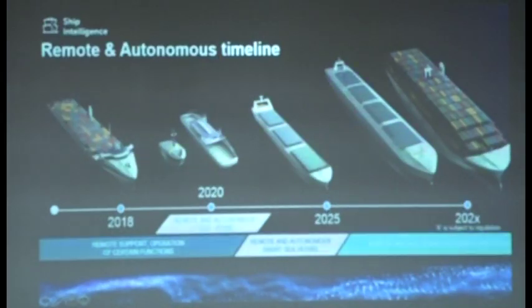Now what are the timelines? You see, by 2018, they expect remote support operation of certain functions, which is already there. My next slide will show that. By 2020, remote and autonomous local vessels. Local vessels means coastal vessels will be fully autonomous. By 2025, remote and autonomous short sea vessels. And by 2022 it will be remote and autonomous ocean-going vessels.